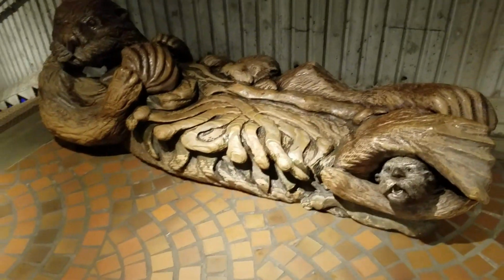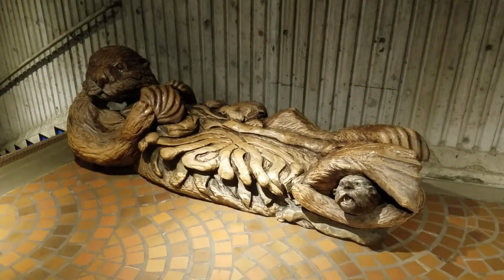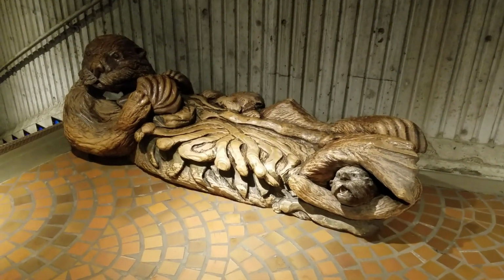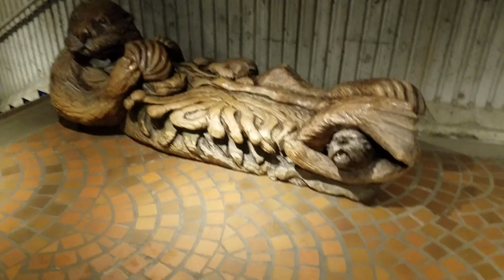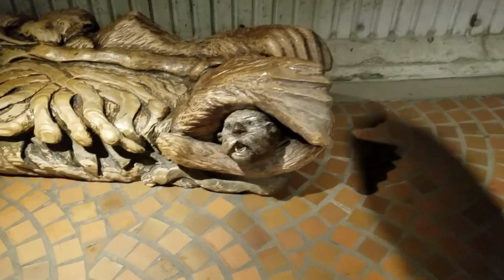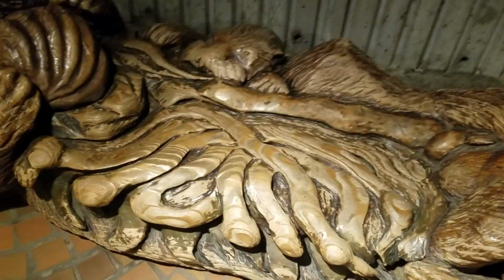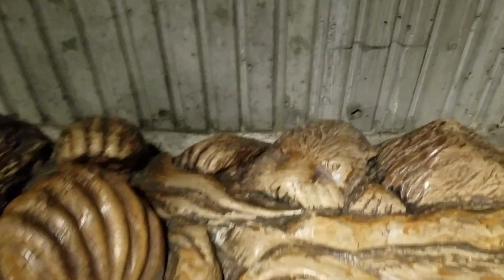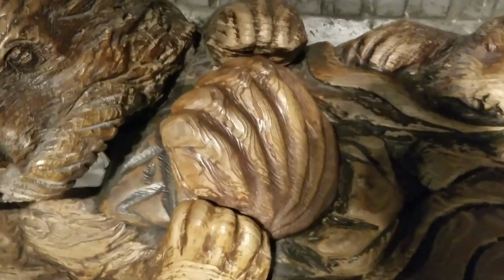And there is a sea otter bench. It's pretty cool. There's a little baby sea otter under the flippers. There's another otter there. And there is a clam getting ready to be eaten.